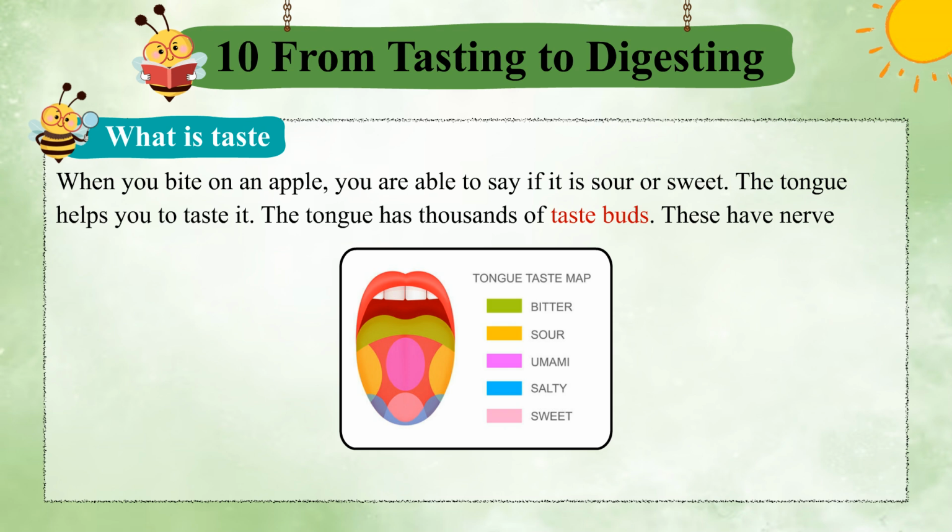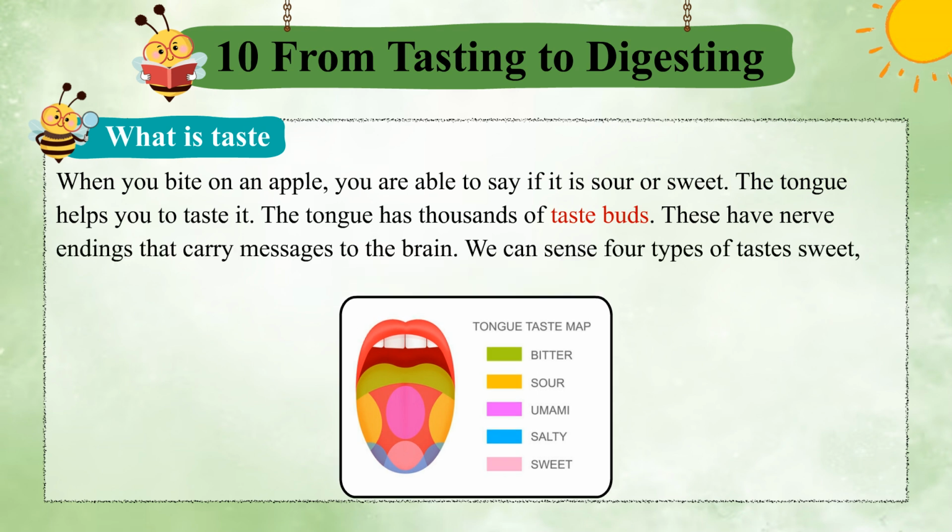The tongue has thousands of taste buds. These have nerve endings that carry messages to the brain. We can sense 4 types of tastes: sweet, sour, salty and bitter.